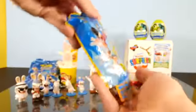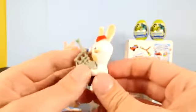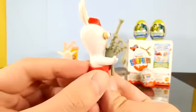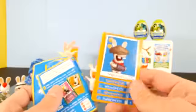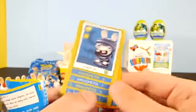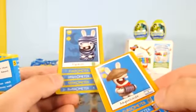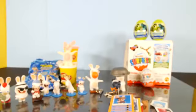Let's see what we got in here. All right, we got one playing a bagpipe. So I guess this is like a Celtic one. Very cool. That one's pretty funny looking. Let's go ahead and check out the cards. And there's the sticker. That's a duplicate. First duplicate of anything that we've gotten so far. There's Algerian and Argentinian, I guess. And you can line them up and compare. Furzometer, spasometer, nervometer, buomometer, I guess. Good luck trying to say those words.